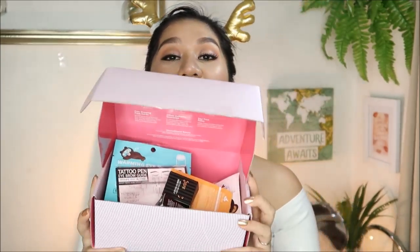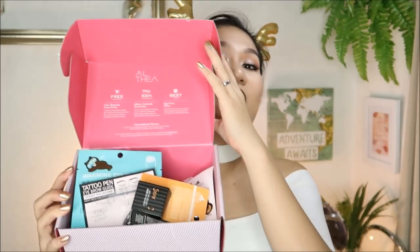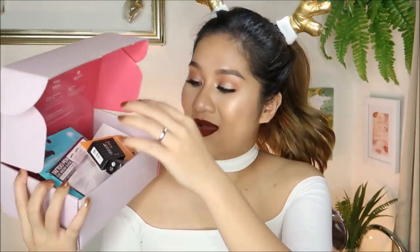Pero every time makakatanggap ako ng Althea box, it feels like Christmas morning. It feels like Santa, the delivery man, is just right there giving me all the gifts that I deserve because I've been so good this year. So this is their All About Eyes box. So andyan lahat ng pinaka-latest na makeup para sa mga mata ninyo.